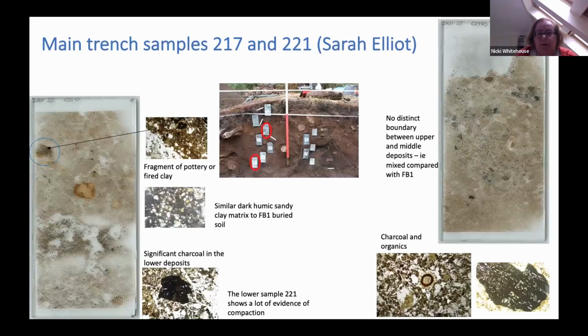We also did some soil micromorphology of the main trench, the cursus trench, and perhaps the thing to note here is that there's no distinct boundary between the upper and middle deposits, so it's quite mixed compared to field boundary 1. But perhaps of note is that there are many similarities stratigraphically between what we're seeing in the field boundary and what we're seeing in the cursus monument. And one of the things we wanted to look at last field season was to start to understand that better.